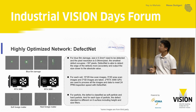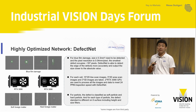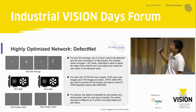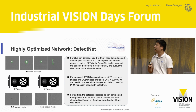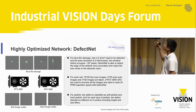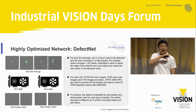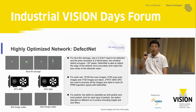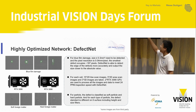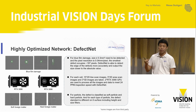I'll give some examples. The first one is about one of the critical defects. For example, with blue film damage, the general standard for this defect is that a size larger than 0.3 square millimeter has to be detected as a defect. And usually in the third generation of the vision system, the pixel resolution is around 0.04 millimeter per pixel. We need to do some mathematics here, and it contributes around 187 pixels. Since the accuracy of our algorithm is a little bit higher, the real edge we output is closer to the actual size of the defects. So when we set the final standard, a size larger than 0.3 square millimeter is a real defect, and this value is more trustworthy as output by our software.